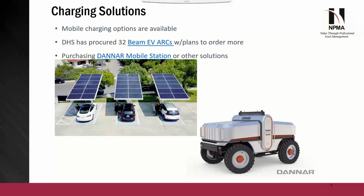DHS have procured 32 of the Beam EV ARCs right now. We've deployed them through the Federal Law Enforcement Training Centers here in the United States at Glynco, Georgia; Artesia; Cheltenham, Maryland; and Charleston, South Carolina, as well as a location in Puerto Rico.